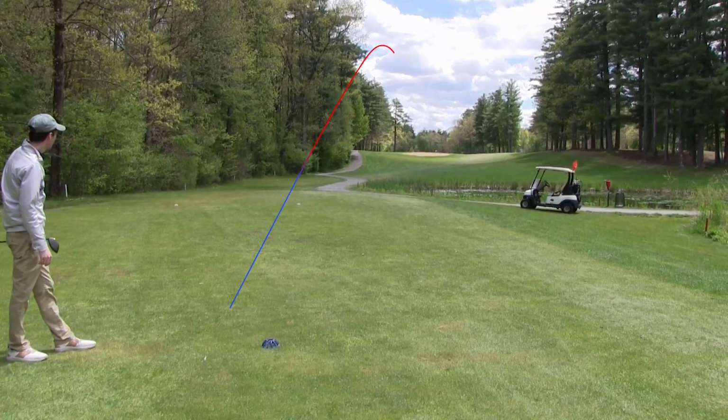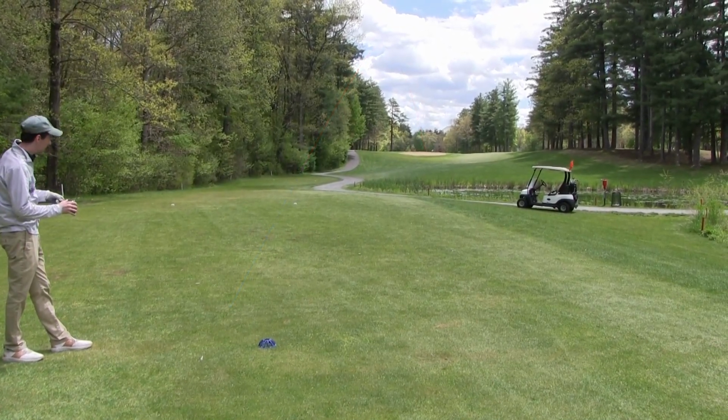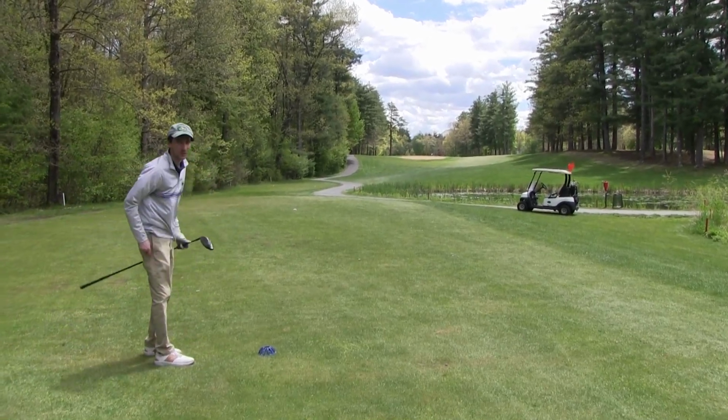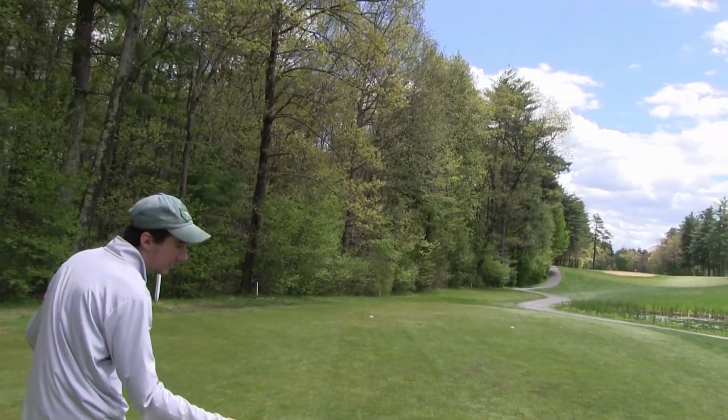Seems good. Fading back right over the bunker. Caught it a little high in the face so it didn't go super far, but we're not in trouble and that's what we're looking to do. Let's go. That wind really freshened. It did. I felt it coming up. I was like, this is going to balloon.